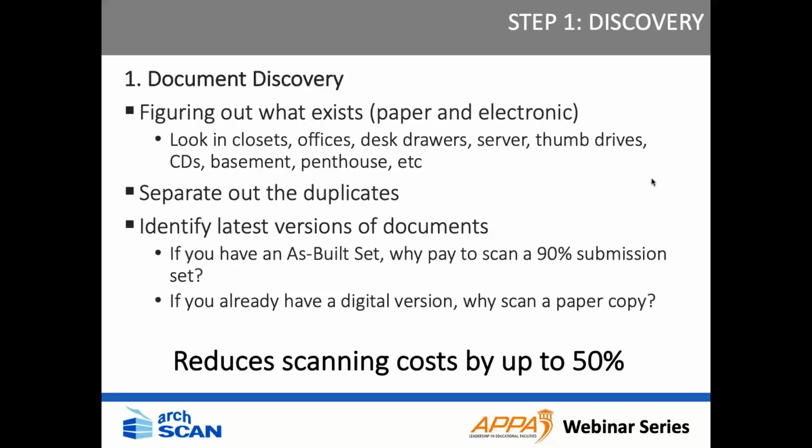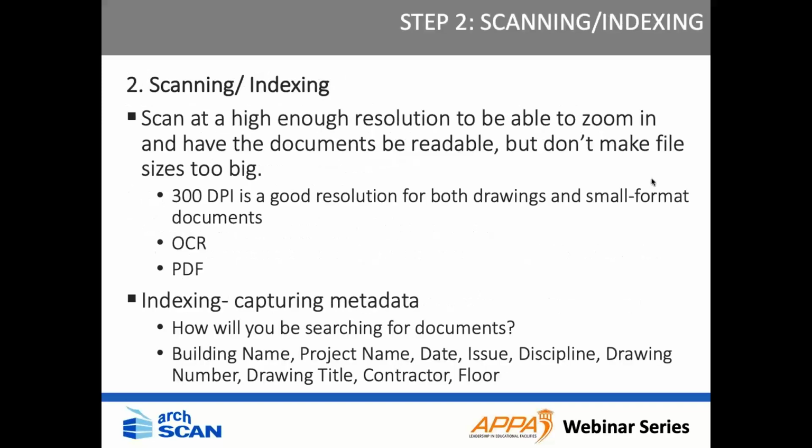What are you going to do with your duplicates? I usually recommend getting rid of them, or a superseded set. You don't want to keep outdated versions of a document because you could be working off of incorrect information. So really think about the big picture of what you have going into a project, and it saves a lot of money in the long run.